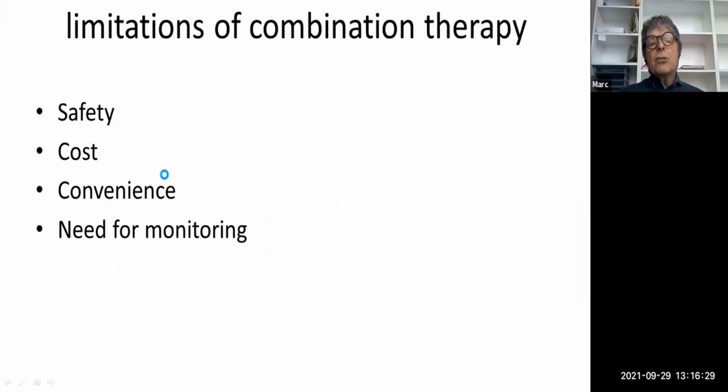So we have to keep in mind also that combination is very nice, but there are limitations to combining. Safety: you're using 2 agents, so you have to look at the safety profile of agent A and the safety profile of agent B. Cost, especially, for example, if you combine a biologic with apremilast, you're looking at 2 expensive medications, so you have to keep this in mind. Will it be covered and so on?